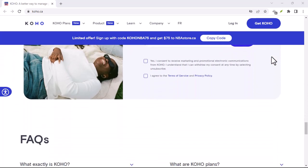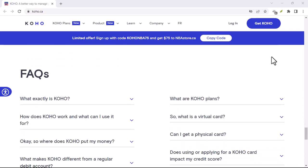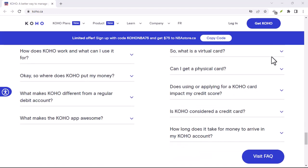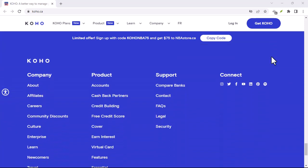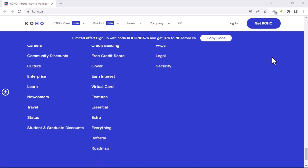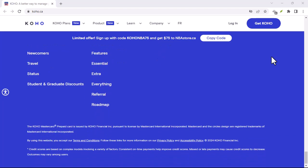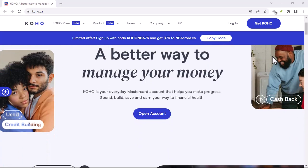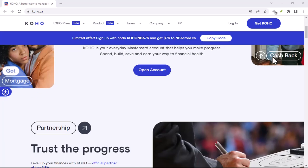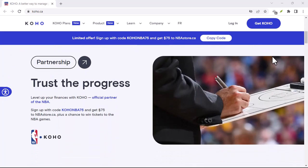But KOHO isn't just about convenience. They've got your back when it comes to saving too. Every dollar you deposit earns interest, which might not sound like much, but it all adds up. Plus, KOHO rewards you for being a smart spender with their cashback program. Every time you use your KOHO card at certain retailers, you earn a little something extra. It's like getting paid to buy groceries.